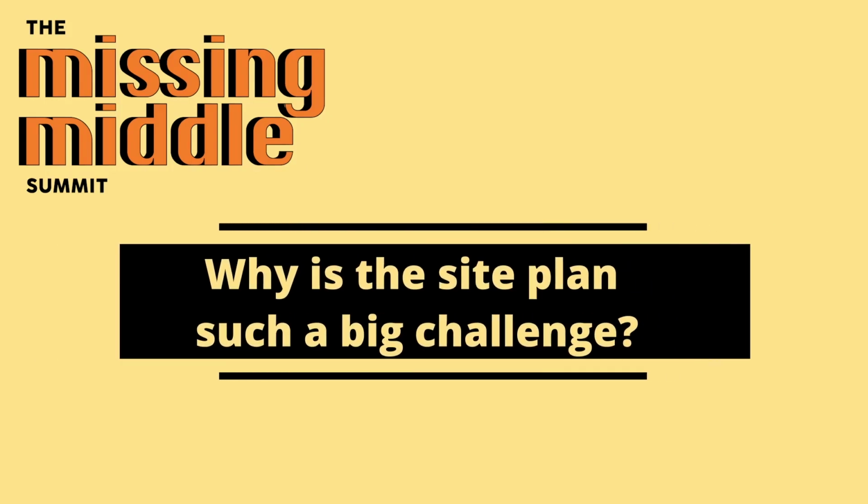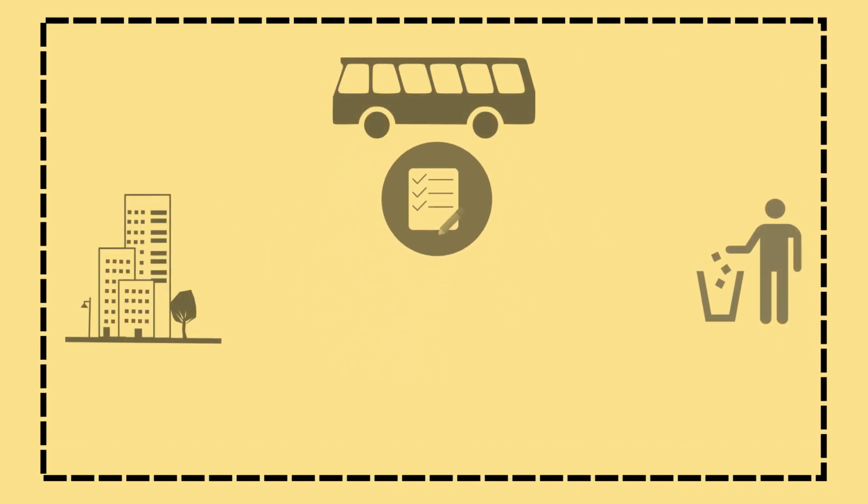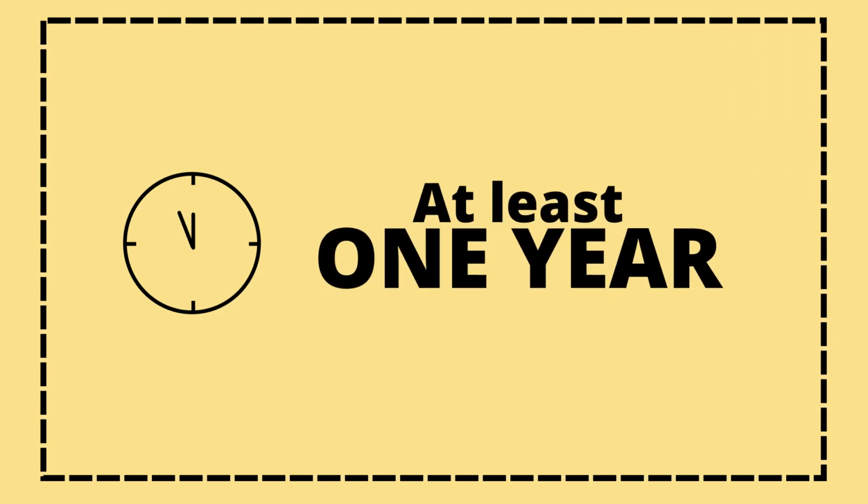Why is the site plan such a big challenge? Site plan is a process that you are required to have if you have a building of more than 10 units, so 11 and above. It's where you basically circulate your application among all the technical departments. So think of transportation, waste management, urban design. The challenge is that it takes a very long time. You get comments, sometimes conflicting between two departments. It takes at least a year from my experience.